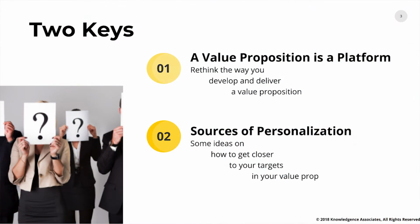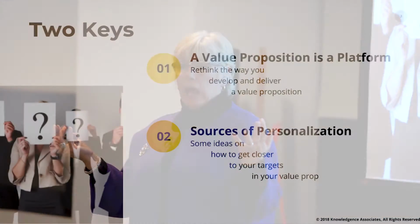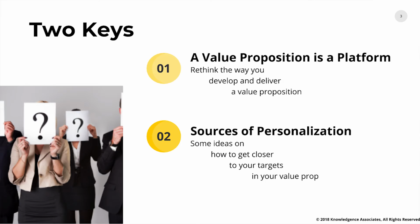So for me, out of our 6 keys, I'm going to give you the first 2. The first one is, don't think about a value proposition as one statement. People think that it's like an elevator pitch. It's not. It's not a tagline. Those are things you pull out of a good value prop. So I want you to think of a value proposition as a platform.